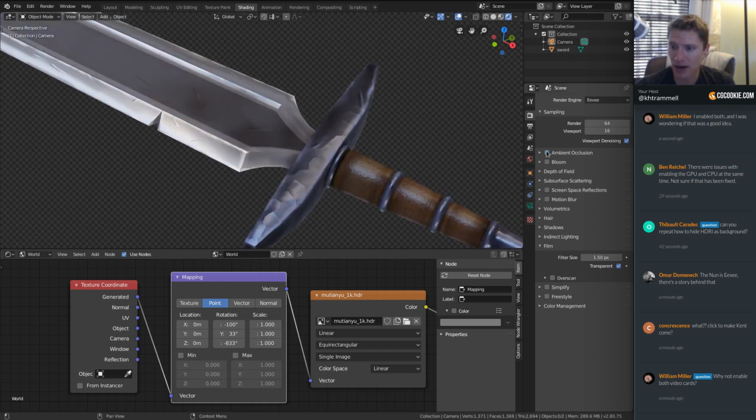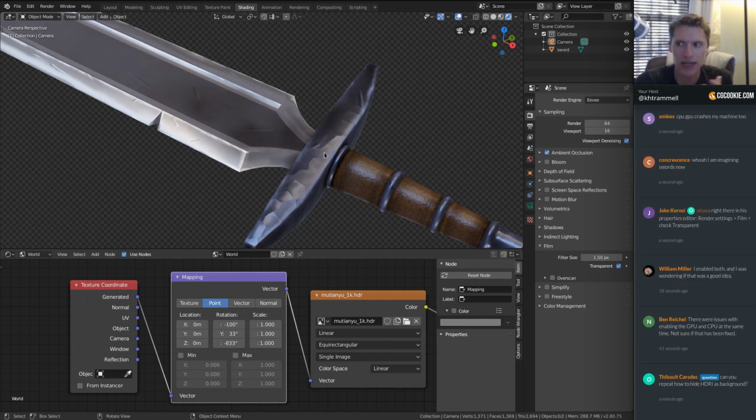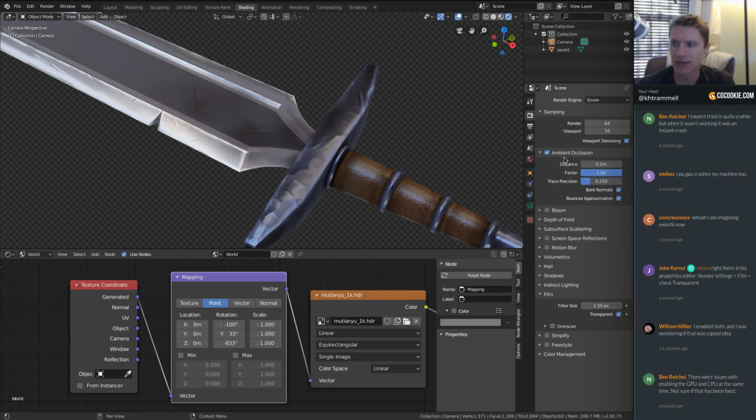If we turn that on and off, it might be hard to see exactly what it's doing, but ambient occlusion darkens in the crevices. It creates contact shadows. But I usually find that the default ambient occlusion is a little too subtle for my taste, so I like to crank the factor up to 1.5, if not 2.